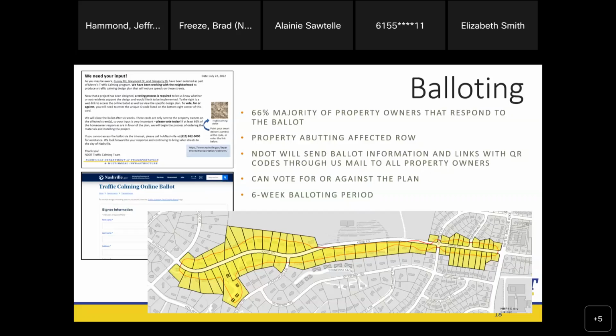And it's at this ballot site where you can say, we have a little code there that tells us you are who you say you are, and you live at this address, you vote yes or no. At the end of 6 weeks, we take all the results of that, and if 2/3 of the people who have voted vote yes, we'll do the project. If it's not 2/3, we would not do the project as we proposed it here, okay?